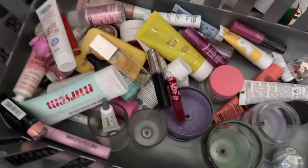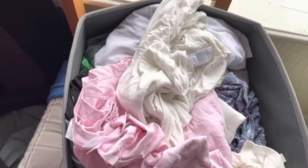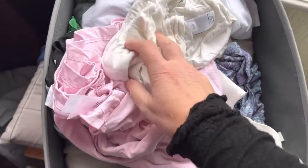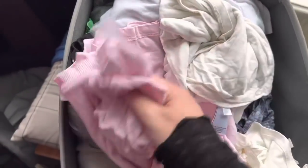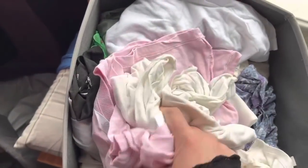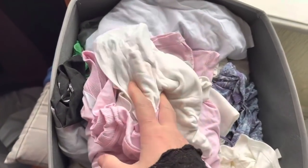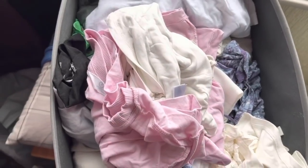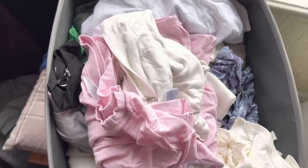So great. Now I'll look through my clothes. Okay, this is a very messy drawer of t-shirts and tops. Sorry about the washing machine in the background. So this t-shirt and this t-shirt are now too big for me, so they're going to be donated. I've probably got more in there, but they're on the top, so they're going to be donated. Quick decisions.